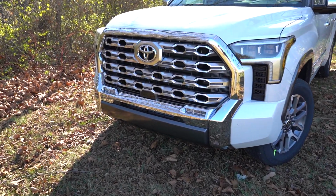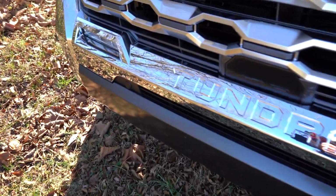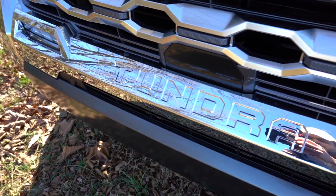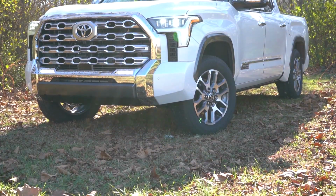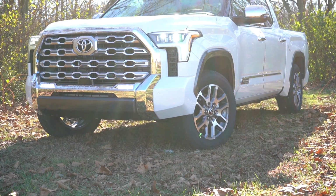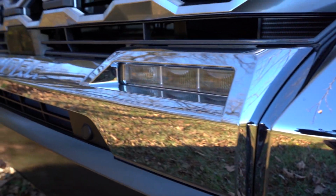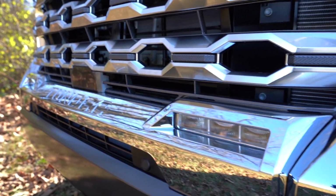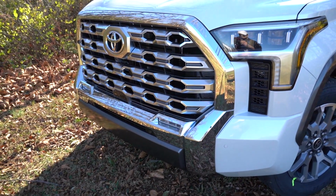I do like the Tundra lettering found in kind of the bottom portion of that front grille. It's going to be finished in chrome. I showed that last year on the Limited trim level that I reviewed as well, so that is pretty cool. I like seeing that there. You do also get LED fog lights kind of integrated into the grille design. They're going to be found at the very bottom portion of the grille there, so that is pretty cool. So I like how they integrated it there. You can hardly even tell that they are fog lights, so kind of cool.